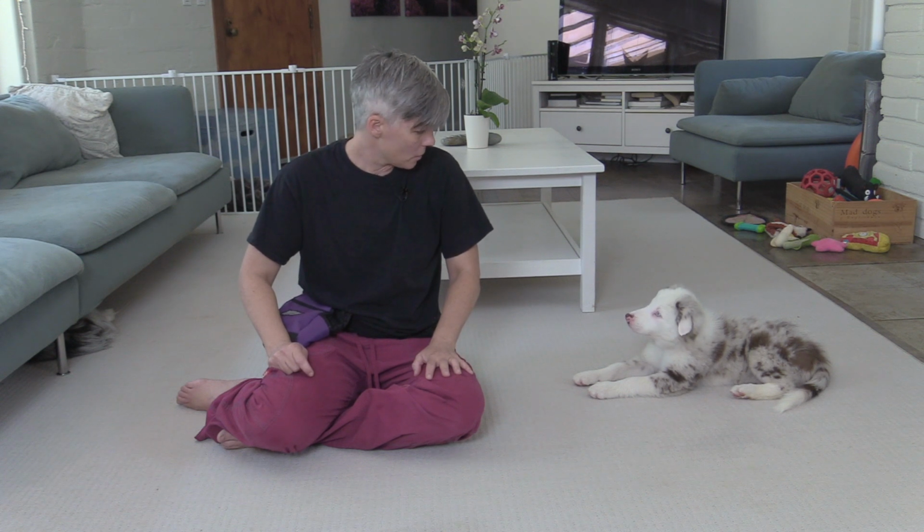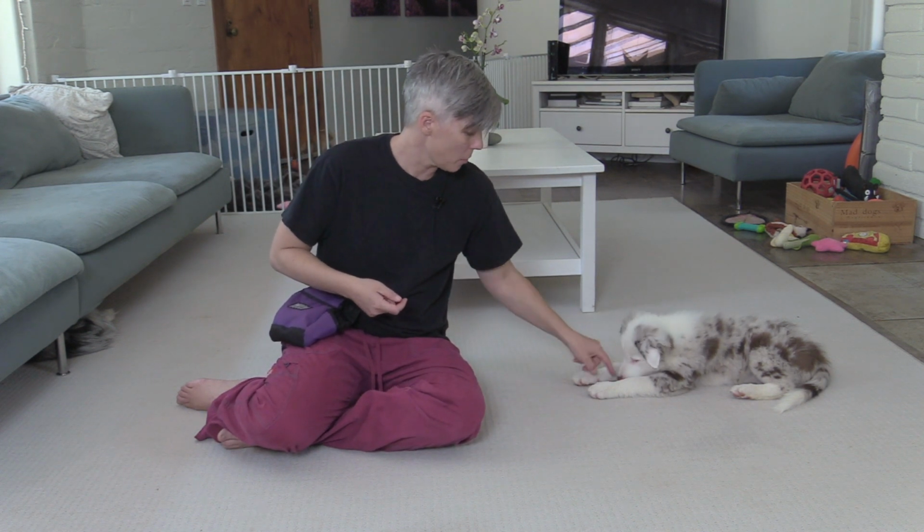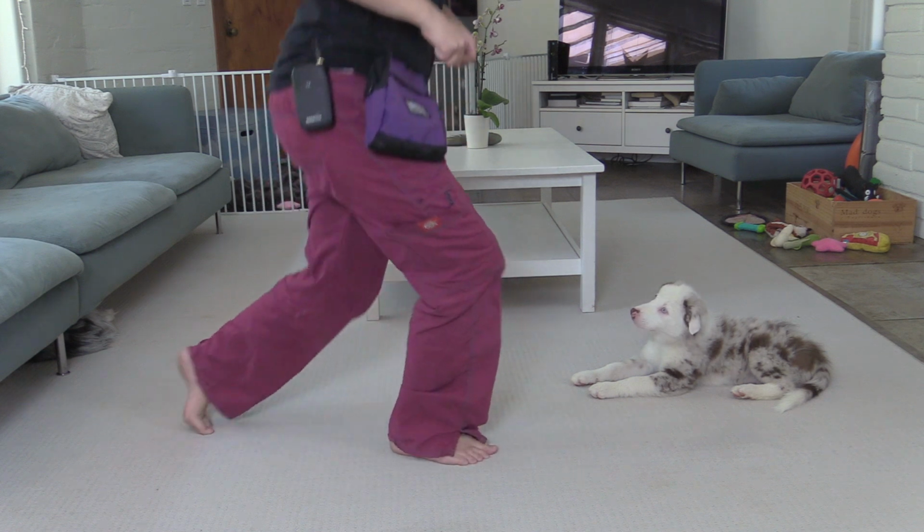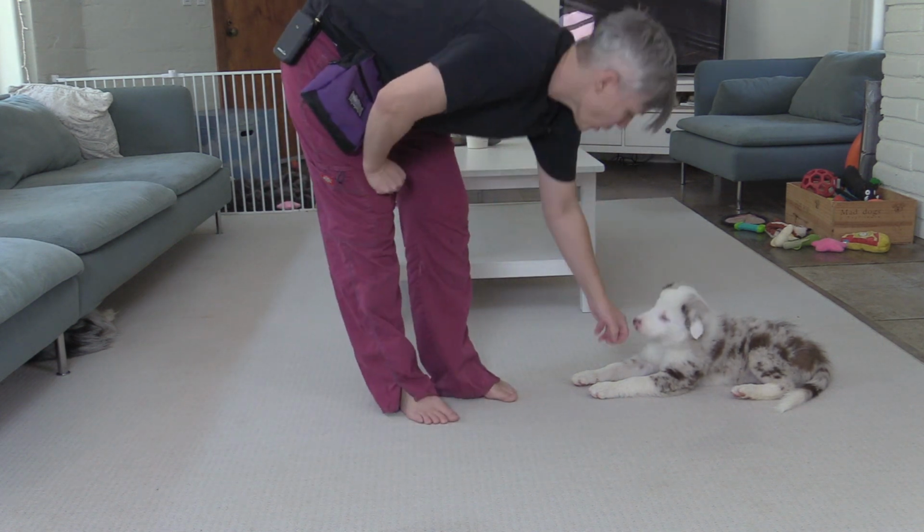Okay, so what I'm going to do is I'm going to move, and as I move, I'm going to mark and reinforce the puppy by dropping a treat calmly between the puppy's paws. So at first it can be very calm, but later on I might move faster to give the puppy the treat. So I'm going to change the camera angle in a second, but right now all I'm going to do is stand up, mark the puppy, good, and then drop the treat.